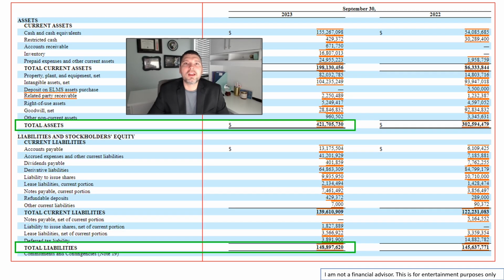All right, we're going to go ahead and talk a little bit about the assets and liability. I'm not going to break it down line by line. You can read it through and pause if you'd like. But let's just talk about the boxes in green here. So total assets for fiscal year 23 came out to $421,705,730. Where total liabilities came out at $148,897,620.